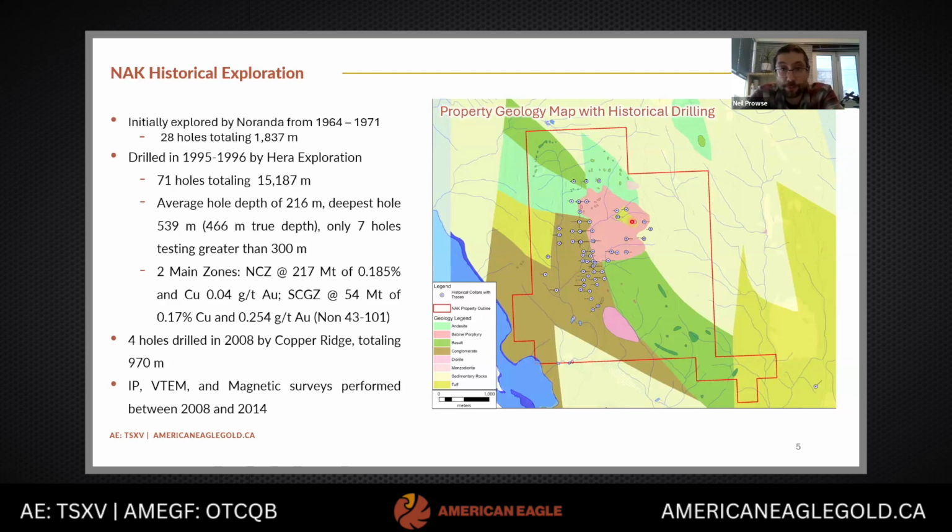They found a pretty broad copper anomaly at the top of bedrock. At the time, there was no road access. It was all helicopter access. And so they focused their efforts on the closer, more accessible deposits. It wasn't until the mid-90s that any sort of drilling was done here in earnest, and that was about 15,000 meters of drilling over 71 holes.